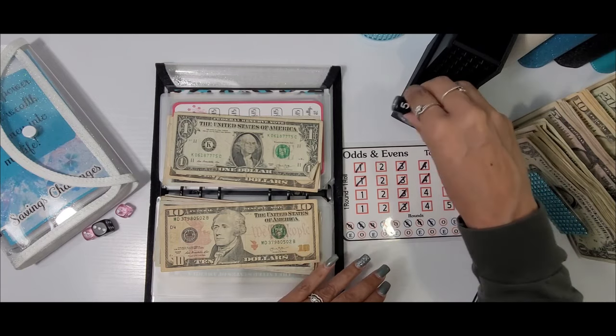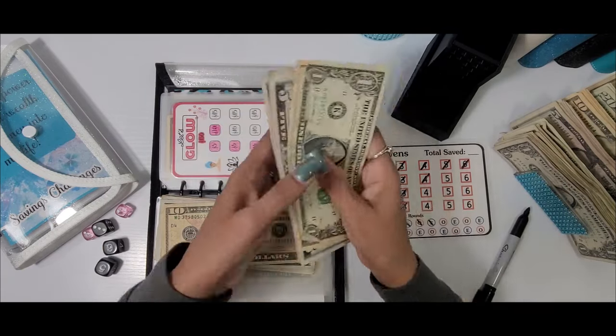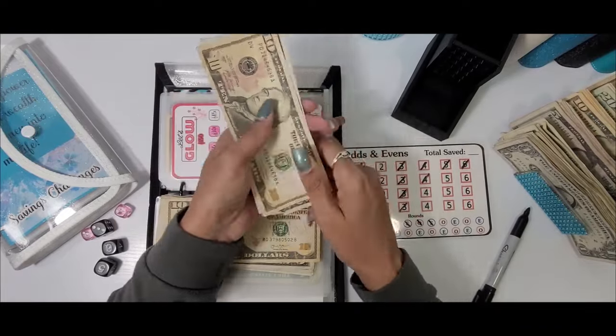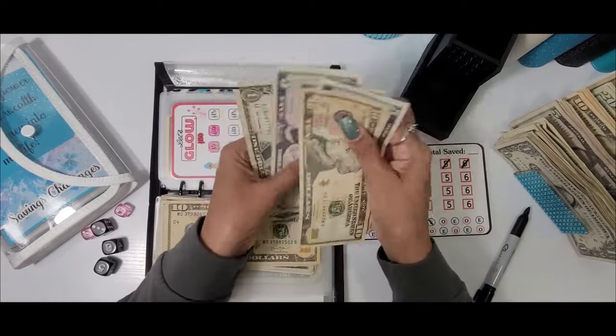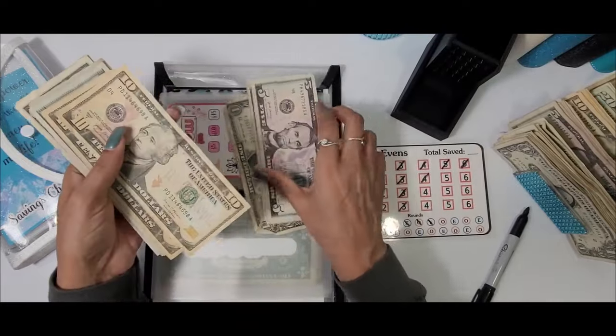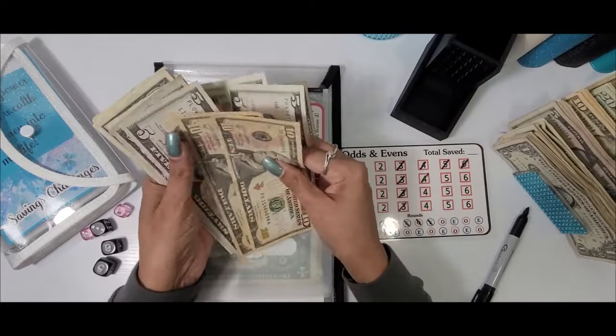Let's go ahead and move this off to the side, and let's see how much we're adding to odds and evens this week. It's a pretty good amount. $10, $15, $20, $25, $26, guys. That is awesome. So let's put that into what we currently have.